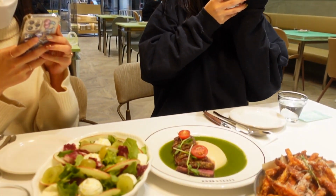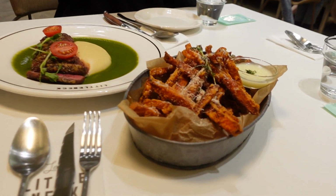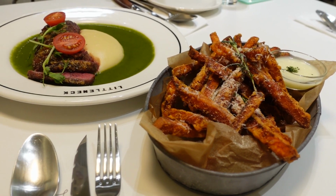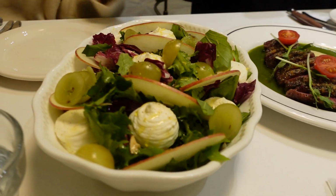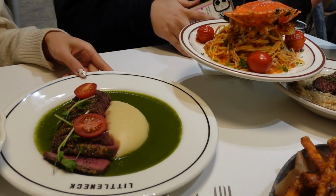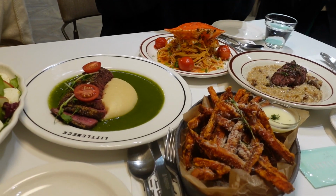Everyone's taking photos. Ooh, looks delicious. We got sweet potato, fried sweet potato, salad. Oh my gosh.